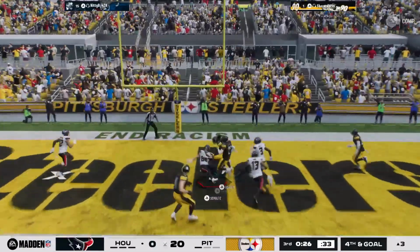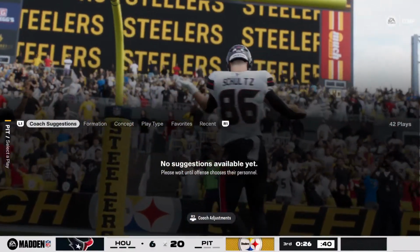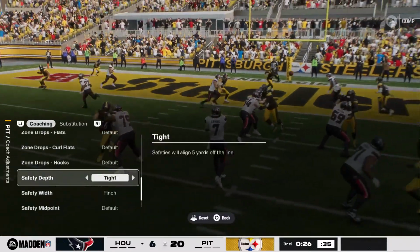Here's Stroud. And this is hot. Wow, the decision to go pays off. Dalton Schultz. Touchdown, Texans.